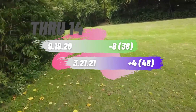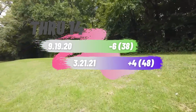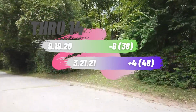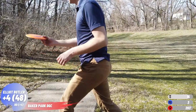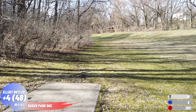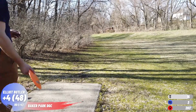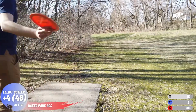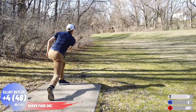So going into hole number 15, my bad. This is a pretty tough hole to get. You've got that very tight window directly in front of the tee pad, but you have to go over a road which plays as OB. So it's an island green, and those trees hang over the road.